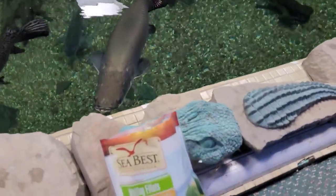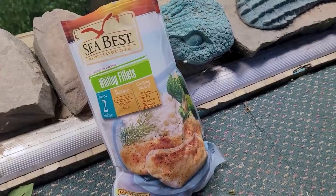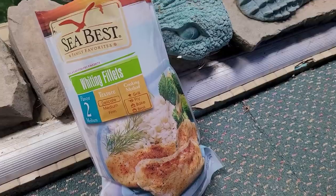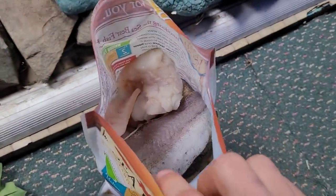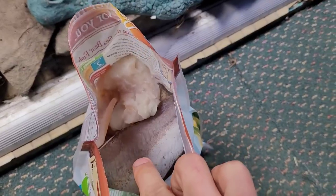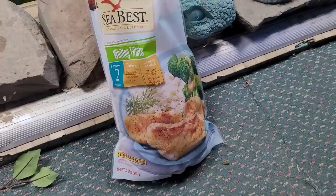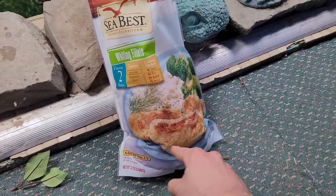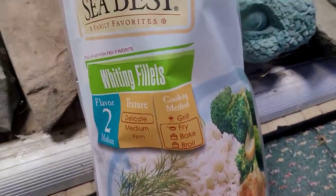Okay, so you guys are probably wondering what we are feeding now. This is a new type of fish that I've found that I really like. This is called whiting. We buy this in 2 pound bags, and it is a white fish, and it comes with the skin on. So the fish are getting a little bit more nutrients than just tilapia fillets, and this is a lot cheaper than tilapia. So I've been real happy with this feed, and this is what we have been using.